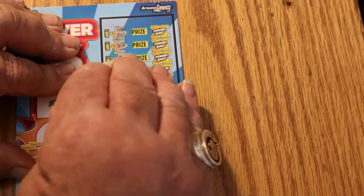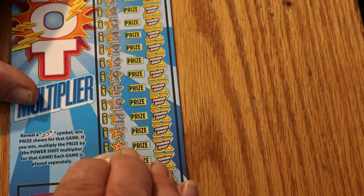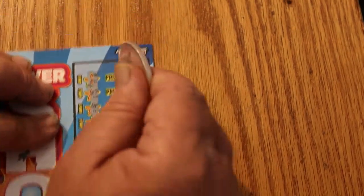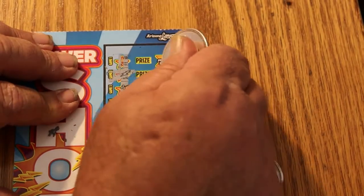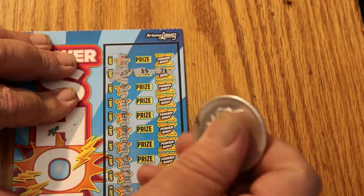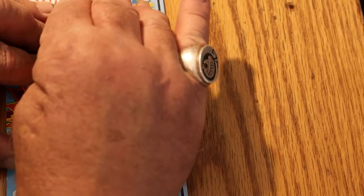There we got one right there. So, one lightning bolt right here. And the multiplier on this one is... Two times what? Two times five is 10. That's one down. Okay. Gotta get back the money for this session.